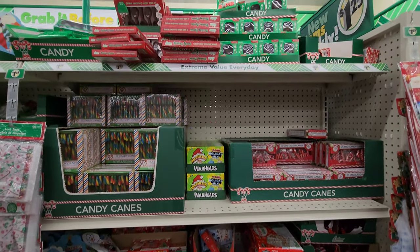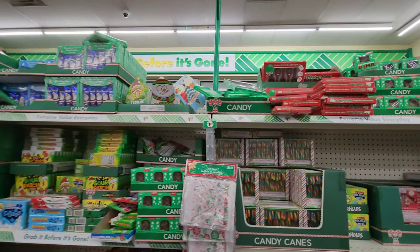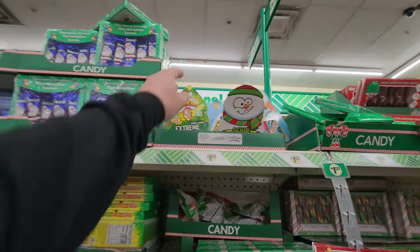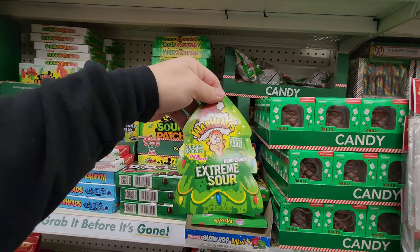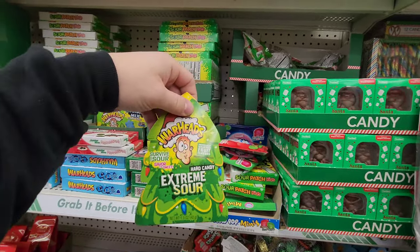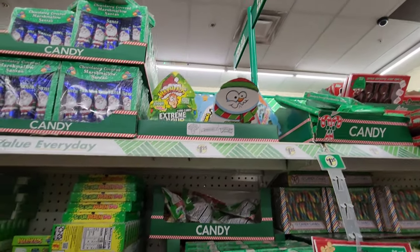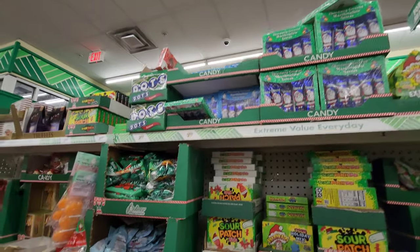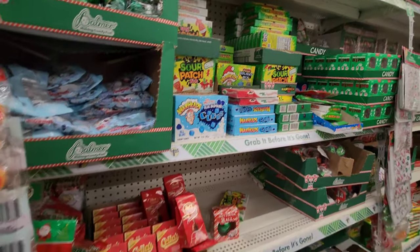Sour Holiday Mix Gummy Candy from Warheads. Oh, gosh. We still have to do the Warhead little gift pack that I got. Speaking of which, Survive the Sour, Savor the Sweet. Extreme Sour Hard Candy. Now, they used to be, when I was a kid, but they're just not as strong as they used to be. I think they're watered down a lot now, unfortunately. Anyway, they do have a lot of candy, a lot of Sour Patch stuff, a lot of sour candy in general.